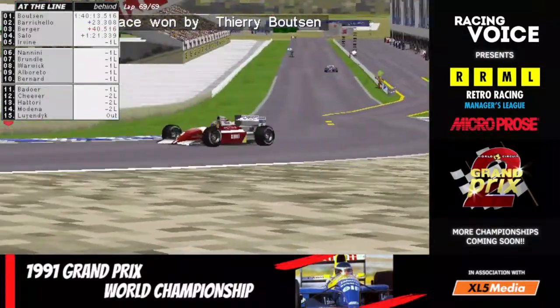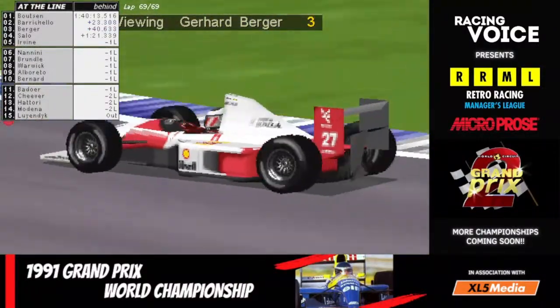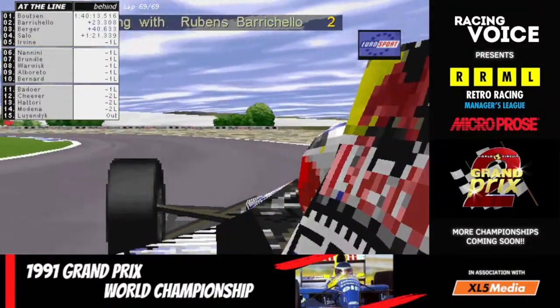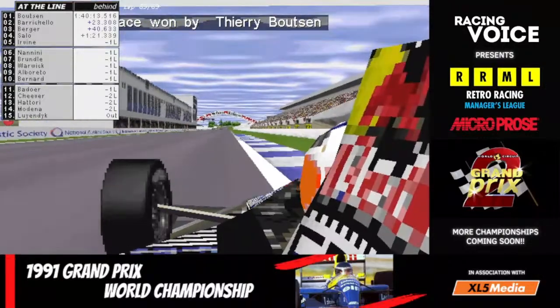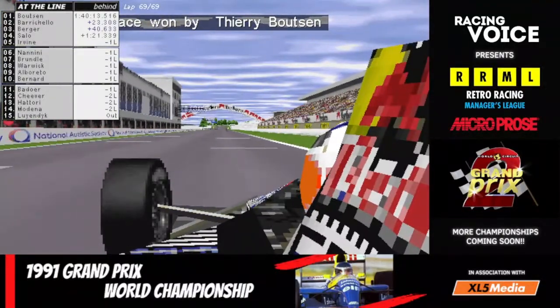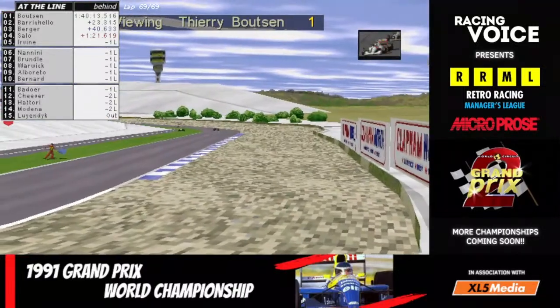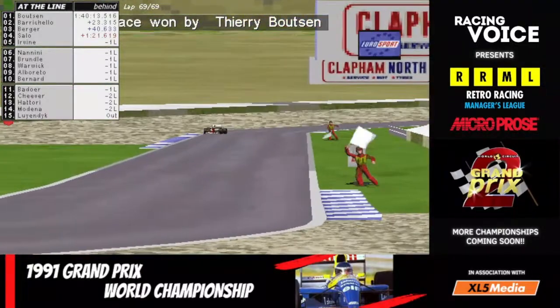Fantastic work from Thierry Boutsen, a flawless drive today. What a way to return to the sport as the absolute conquering hero. Here comes Rubens Barrichello, second position in the Red Bull Tyrrell. Masterful drive, putting many of his contemporaries and more experienced rivals to shame. Rubens Barrichello, surely a champion in the making. But Thierry Boutsen takes the victory.